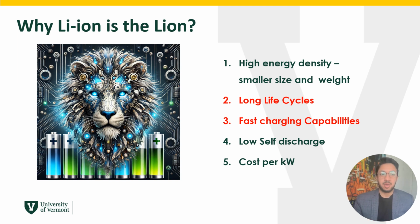So why is lithium-ion the lion of all the battery industry? Because they have a high energy density, smaller size and weight, longer cycles and fast charging capabilities, low self-discharge, and low cost per kilowatt. Specifically in this paper, we're going to stick with two of these aspects, the long life cycles and fast charging capabilities, and we'll talk about how our data-driven model can model these two features quite accurately.